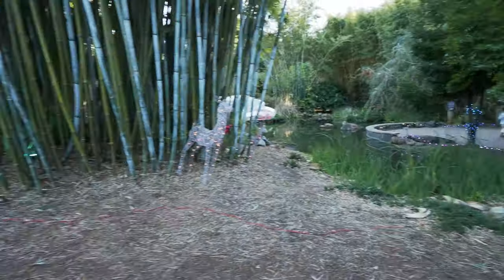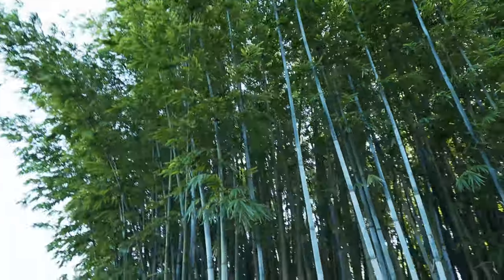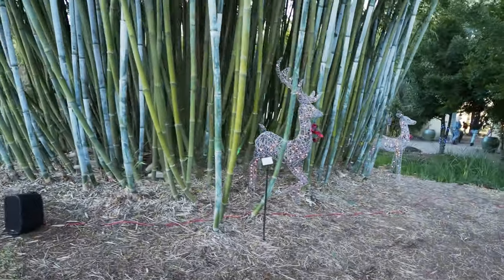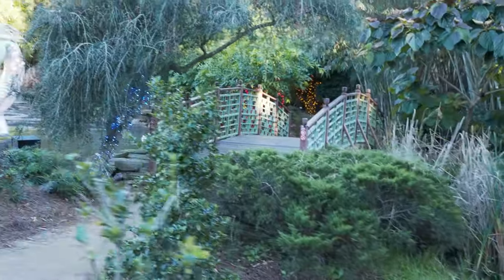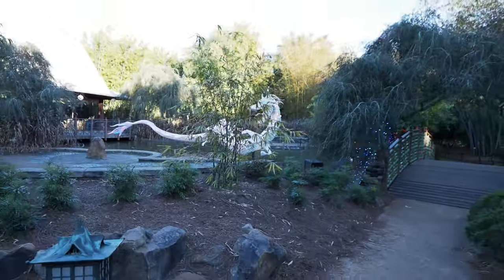This place actually is pretty beautiful. Like, oh man, look at that. Look at the bamboo. That's some nice bamboo and some reindeer inside of there. Just a really cool bridge there. And a frog, the freaking dragon. What the heck?